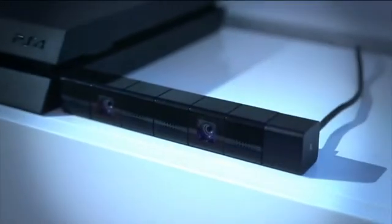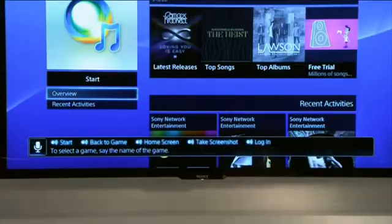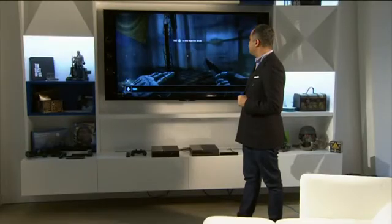Not so much a game, more a showcase for how augmented reality could be used in the future on this console. The camera can also be used to log a user into the console via face recognition. A feature that's been added to this console, which will be familiar to owners of the Xbox Kinect, is speech recognition. PlayStation. Home screen. Start. Unfortunately, in comparison to its rival, it has a fairly limited vocabulary at the moment.